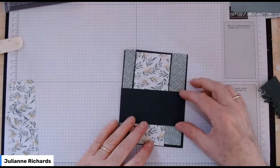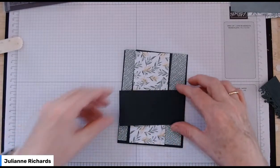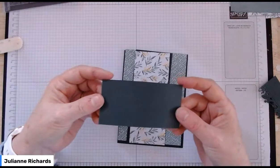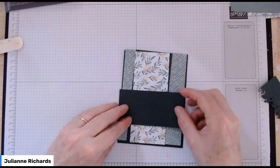So that's going to pop across that way. And what I did with all the other designs the other day, I basically just made that look a little bit different by popping it through an embossing folder. And I think I might do the same today.